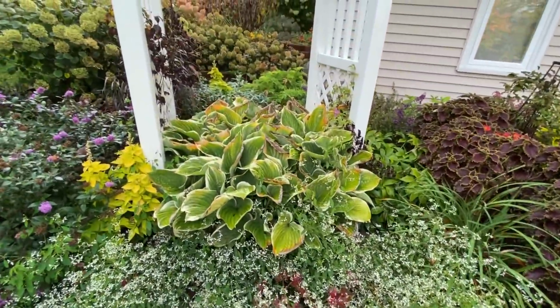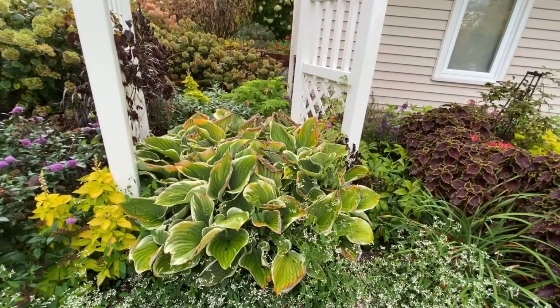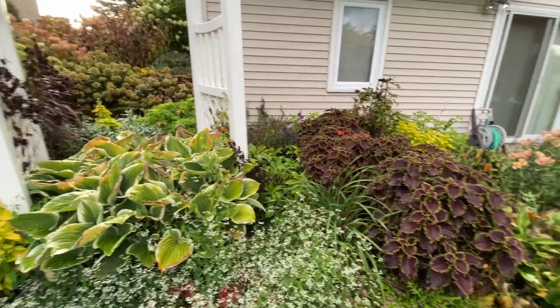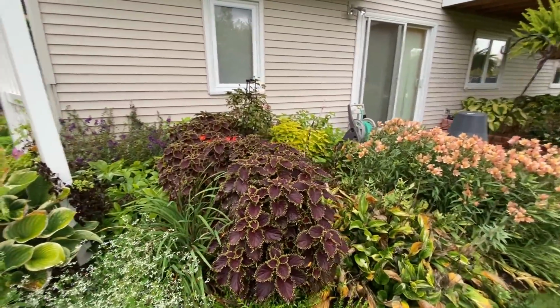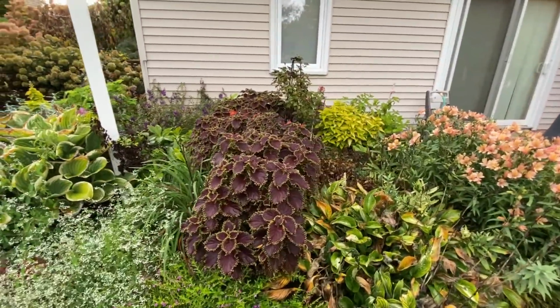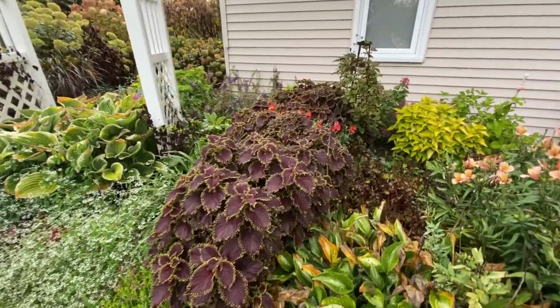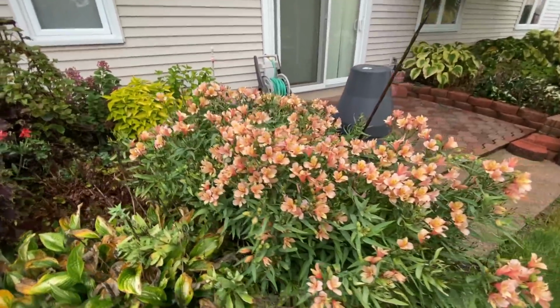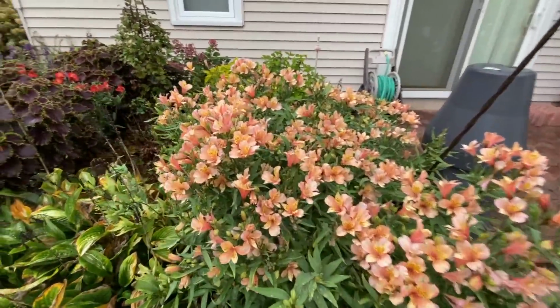Hostas are getting a little bit cold for them, so you're going to start seeing some yellows and browns happening on some of those. But for the most part, most of the things still look pretty good. Coleus Wicked Witch looks amazing. That's beautiful. Alstroemeria Inca Ice.